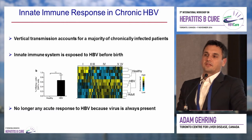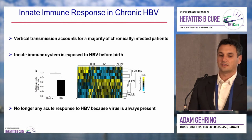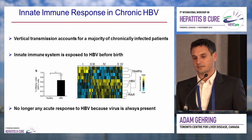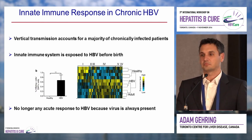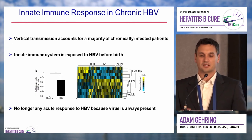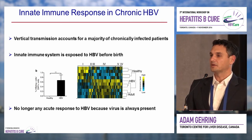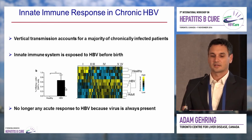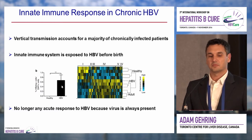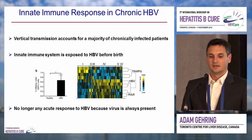The other thing we have to keep in mind in terms of innate immunity is that the majority of patients now are vertically infected. So the innate immune system has essentially been exposed to the virus before many patients were born. We published a paper last year looking in the cord blood of babies born from HBs antigen positive mothers. Looking in the cord blood of these, we could find that the monocytes in the cord blood of these S antigen positive mothers already contain the viral antigen.